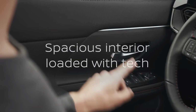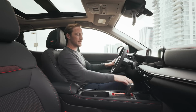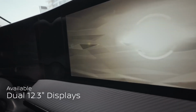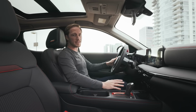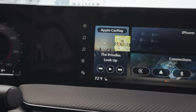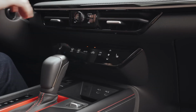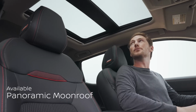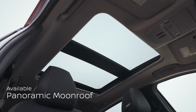When I get in, I'm greeted by ambient lighting. And when I start it up, I get a welcome on both screens. One of the first things that you'll notice when you get inside of the new Kicks is that with all this tech, there's not as many buttons and controls. The touchscreen is set back and the air conditioning gets a nice new touch panel. It's not just simpler, it's more spacious. And when you look up, you don't just get a moonroof, you get a skylight.